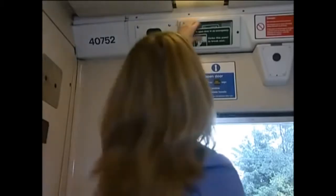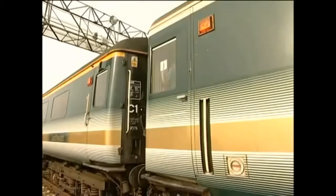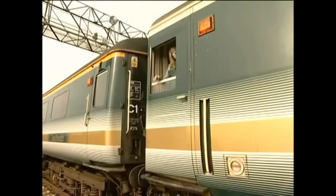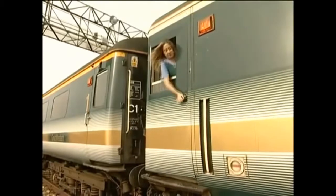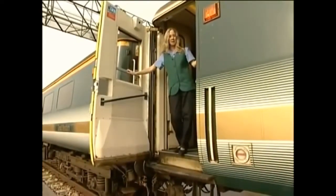Then remove it and pull out the handle. Then lower the window and open the door in the usual way. Before you attempt to climb down, check again for those hazards we talked about.